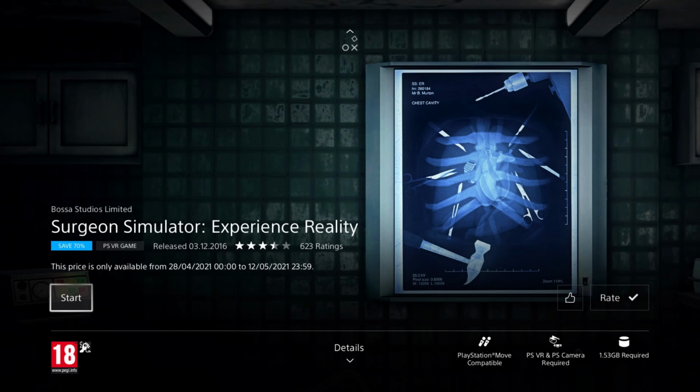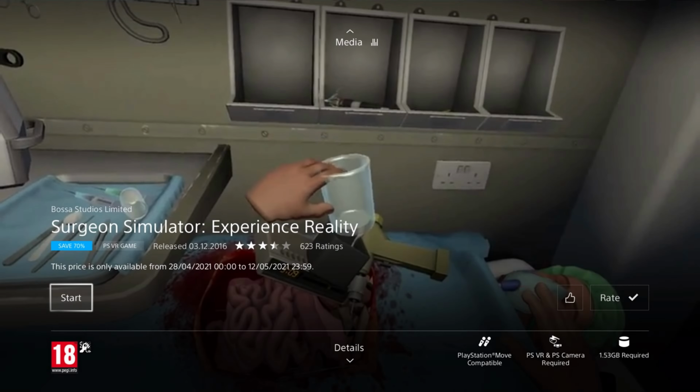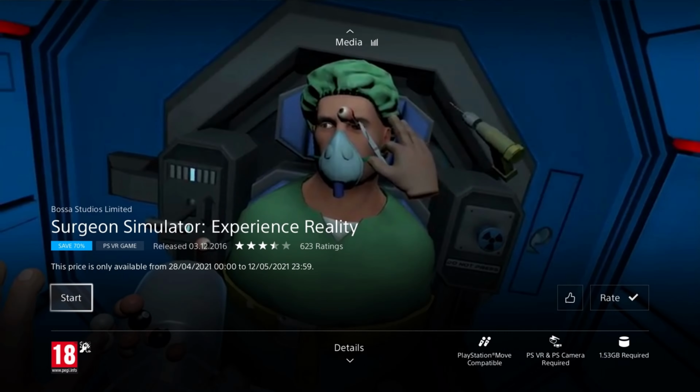Oh look, another VR game, Surgeon Simulator Experience Reality. It was released in 2016, so it's 5 years old, and it's on a 70% discount for the price of £4.79, which is really good. This is a VR surgeon sim, where motion controllers are compatible, and you really should have them to play this game. If you don't have them, it's not going to be anywhere near as much fun.